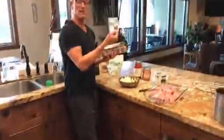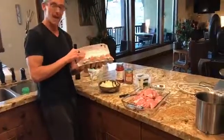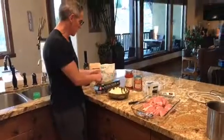All right. So anyways, the cage-free chickens. So I had 4 of these eggs and I took some raw cheese and broke it up in it. I love that. A little bit of salt and pepper. That was part of my meal.